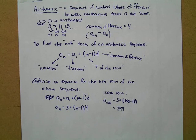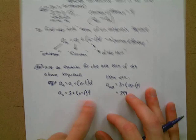If you want, you can simplify this formula down. So we distribute the 4 there. We get 3 plus 4n minus 4. And so it's really just 4n minus 1.